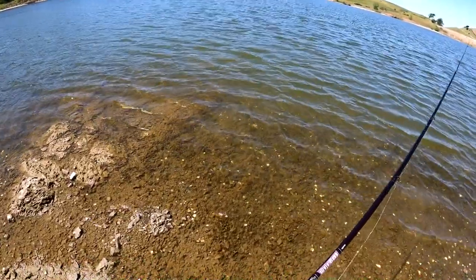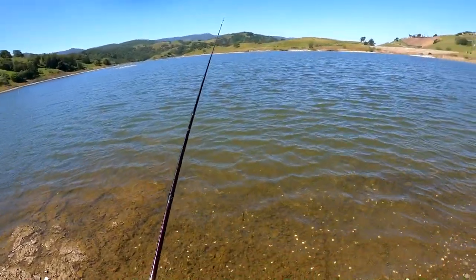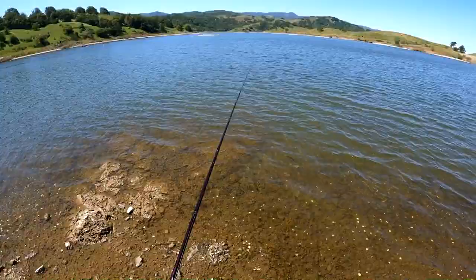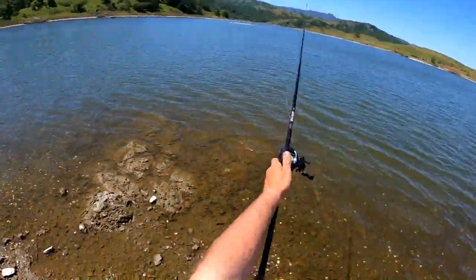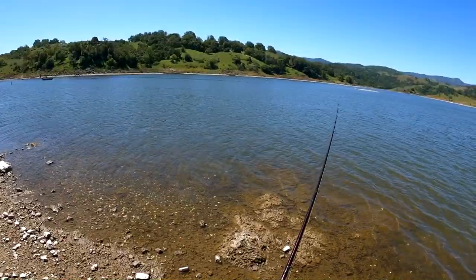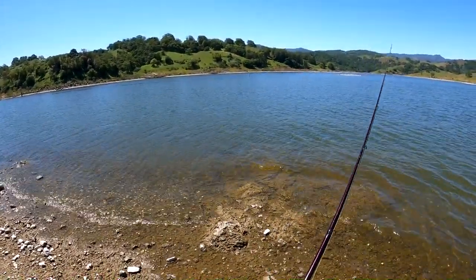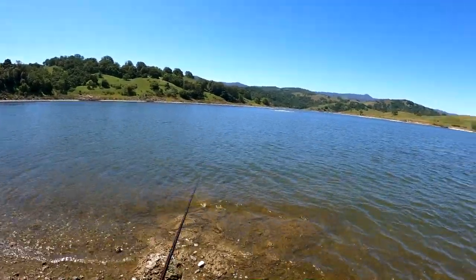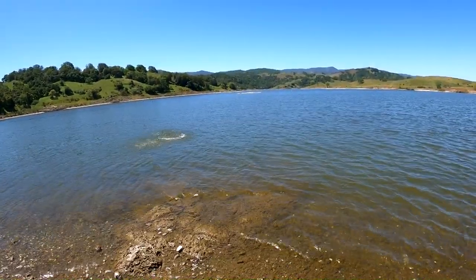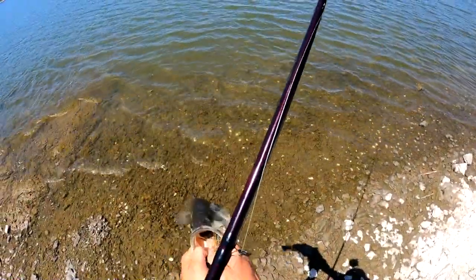There's one. Typically there can be more. I was moving that one a little fast, so maybe we'll speed up our retrieve a little bit. Makes sense with the wind being like it is right now. And sink to the bottom. A little smaller. Woo. Calm down there, Jimmy. There we go.